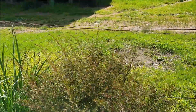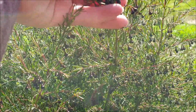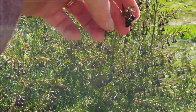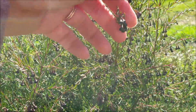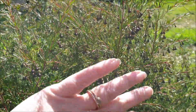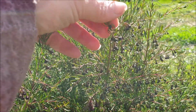And now let's give you a close-up look at these. All these tiny little flower buds. They're tiny flowers, and they're very time consuming to pick them all off gently to extract these. I normally tincture them. This year I'm going to try enfleuraging them and see what result that brings.